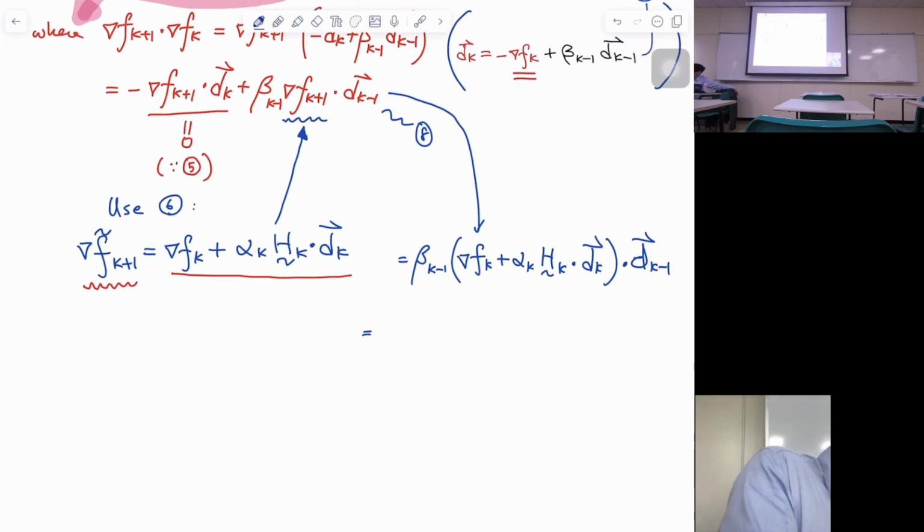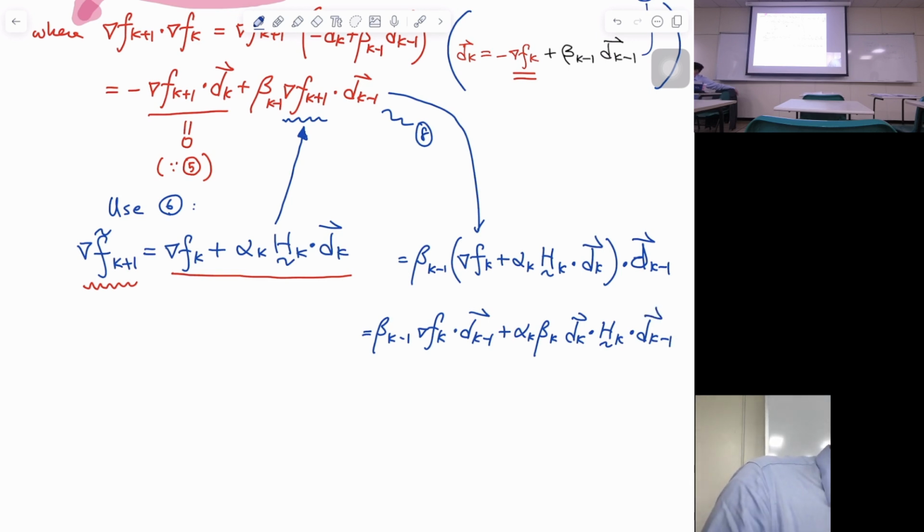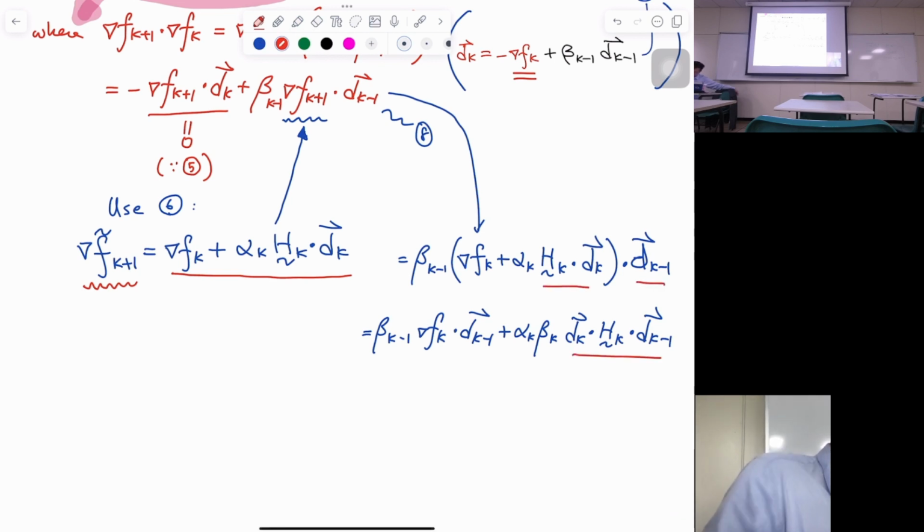Then we just expand everything: beta k minus 1, gradient fk dot product with dk minus 1, plus alpha k beta k, Hessian. When you have something like this, you end up with dk dot product Hessian k dot product dk minus 1. That's another proof, but I'm going to skip it. How come this dot product with this ends up with this? That's another proof, because of the transpose.